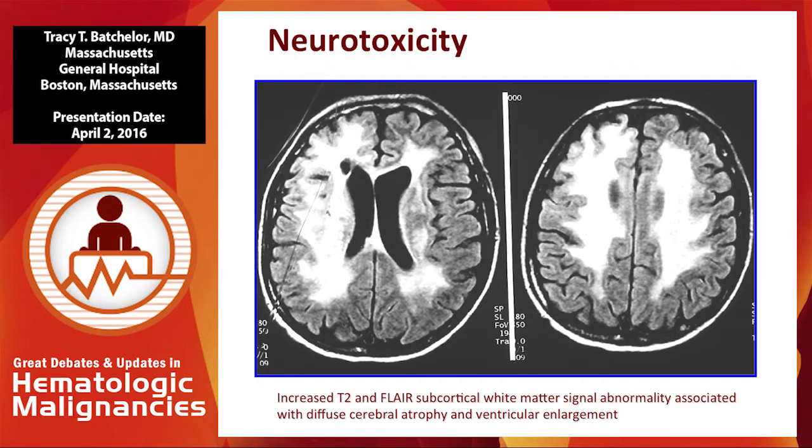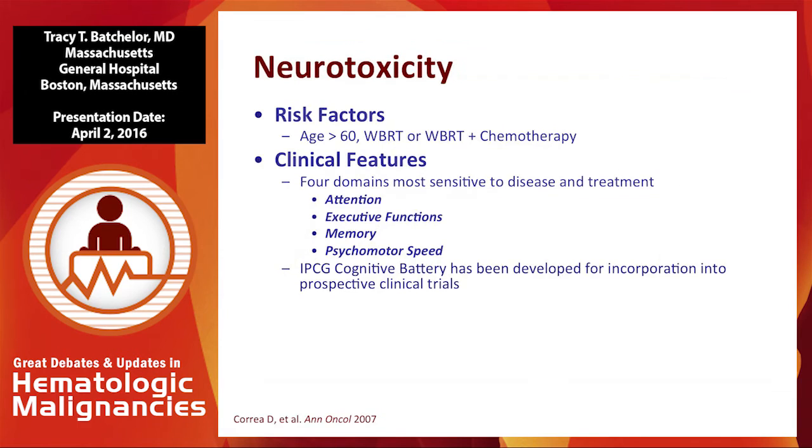thinking that he had a relapse. This is his MRI, and you can see this is where his prior tumor had been, and there's just a cavity there. And basically, he's got all this abnormal signal in his white matter. He's got a lot of brain atrophy. He's even got a bit of hydrocephalus, having difficulty walking, having some cognitive difficulty. This is neurotoxicity. And in this case, it was neurotoxicity from the whole brain radiation.